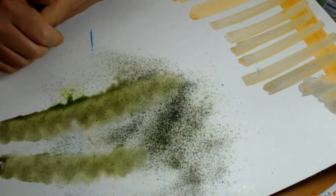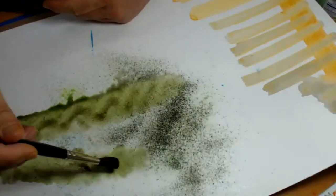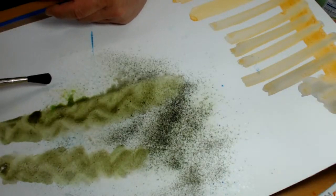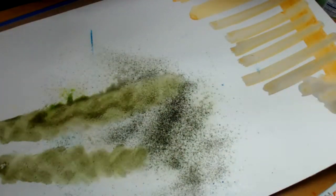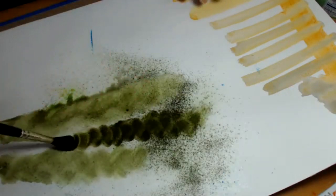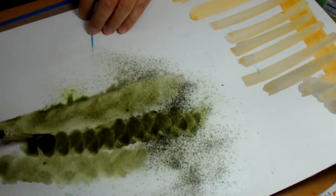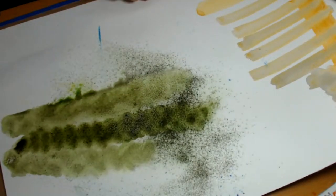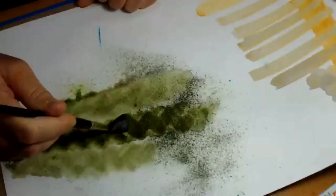Can you make pastels out of these pigments? Can you make them pastel, use them like a pastel? No, they're not pastel. Could you make them, by adding water, look like a pastel? Yes. There's the Cascade green. Again, it just gives different variation. You wouldn't want to make pastels out of these. They're water soluble.